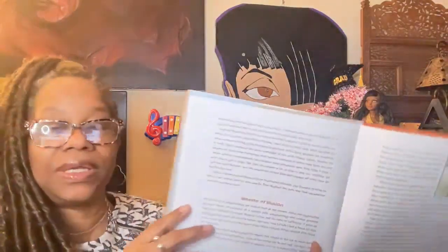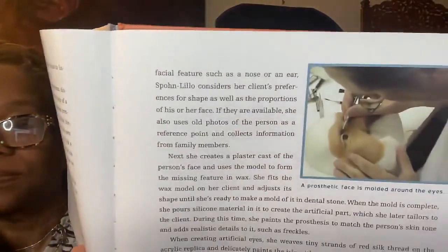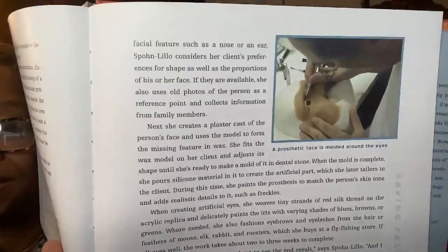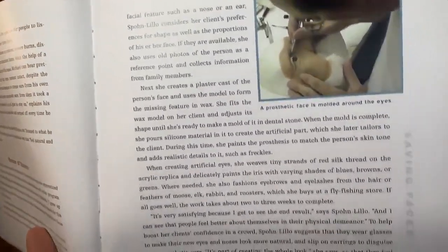Interesting. Read about this and then read about Master of Illusion. This is her creating a prosthetic. A face is molded around the eyes. Interesting. Please pause and read. This is some interesting stuff.